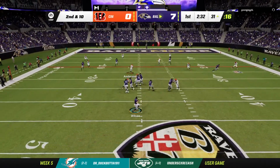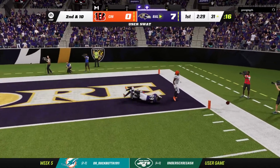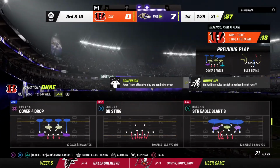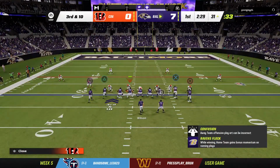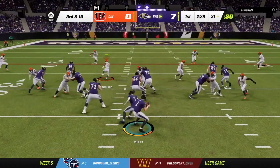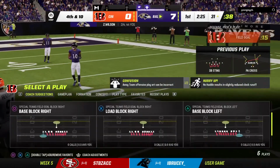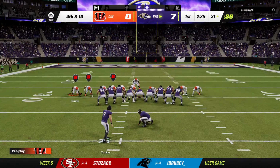Throwing is Wilson. And he bats it away, and it falls down incomplete. That could have been a huge play, but give the defender credit. Stayed calm, stayed collected, and kept himself in a position to make a play on the ball without a penalty. Play action. Now Wilson. This one incomplete. Almost picked off by the rookie, but he couldn't quite lock it in. And now it's 4th down.